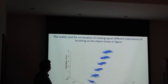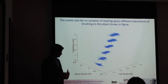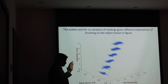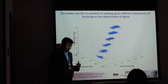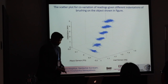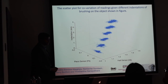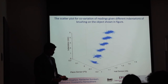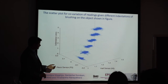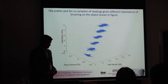So here is the covariance of the readings given by different indentations of brushing on the object shown in the figure. Here again, the z-axis is indentation in millimeters, the x-axis is the piezo sensor, and the y-axis is the Hall sensor reading in volts. In this graph, something interesting is observed. The major axis of the distribution rotates toward the Hall sensor axis with high indentation. So the piezo sensor data rotates to the Hall sensor axis.